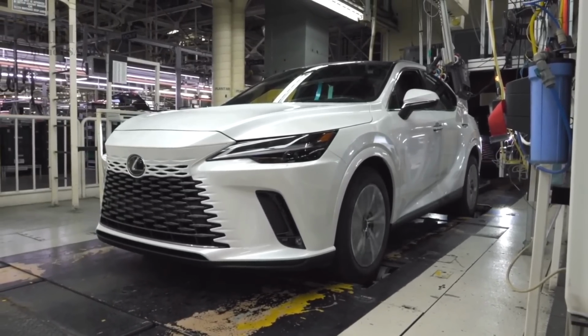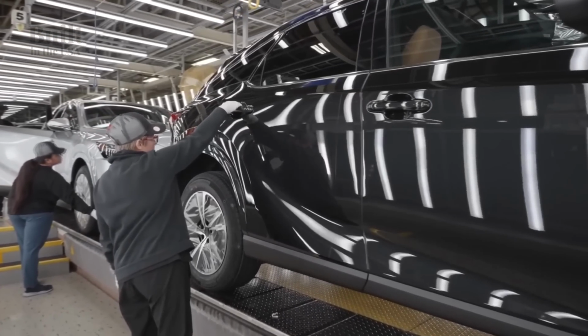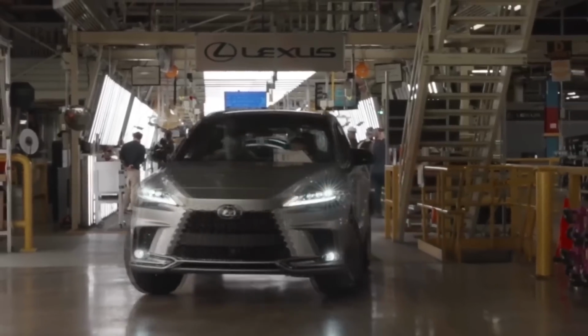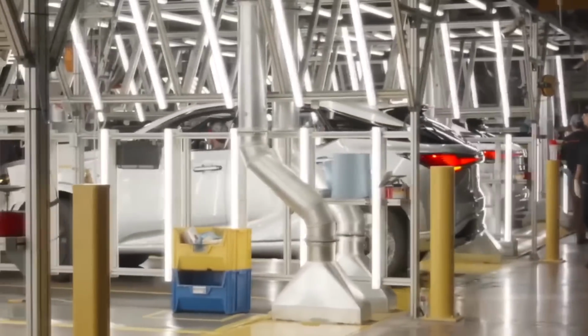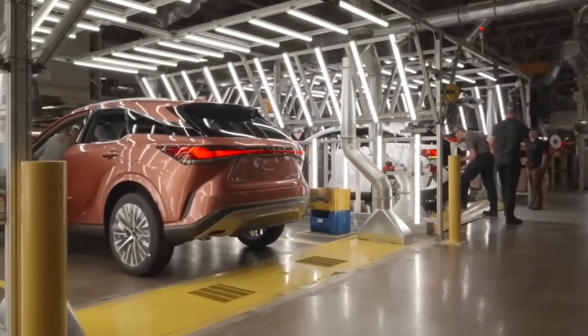Toyota Motor Manufacturing Kentucky began the production of the Lexus ES sedan beginning in October 2015, adding 50,000 vehicles annually and 750 jobs to the facility. Toyota invested $360 million to accommodate the additional work.